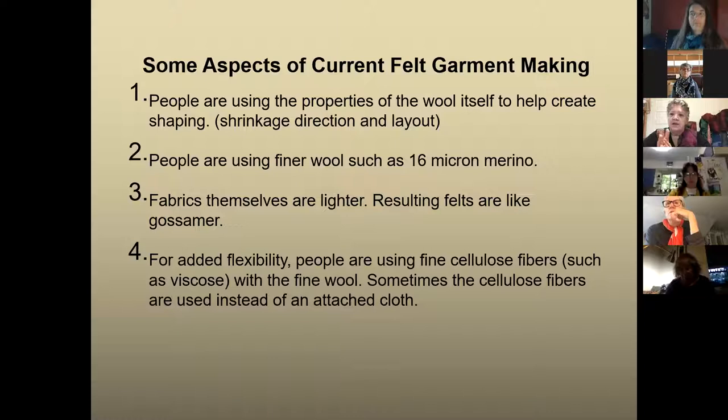So the aspects of felt making garment making that we are going to be talking about now is that things that have changed over the years is people are using the properties of the wool itself to create shaping, and that's become very important. And I don't know who first did this.